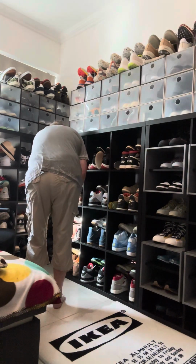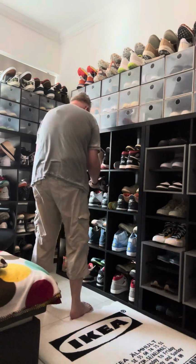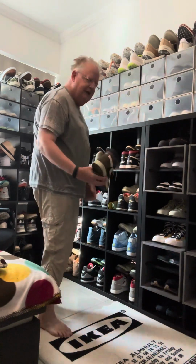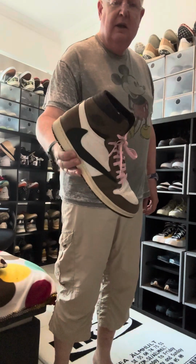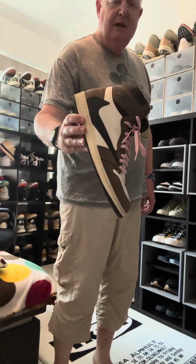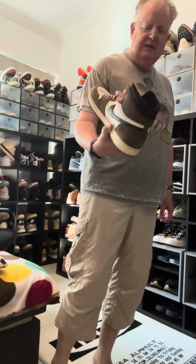Let's take a look at the next one here. It's going to be, okay, let's go to this next hype one here. Talking about a classic, the Travis 1s. This is the Travis 1 High, the first release when it came out, of all the ones that came out. Obviously, then the lows came out afterwards and went on from there. You see a lot more of the lows and the highs coming out down the line.